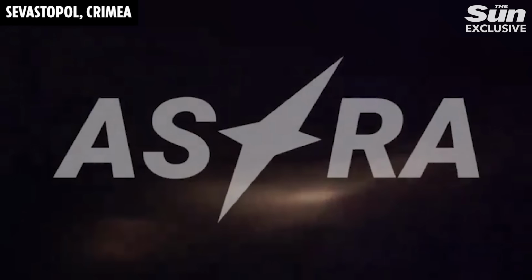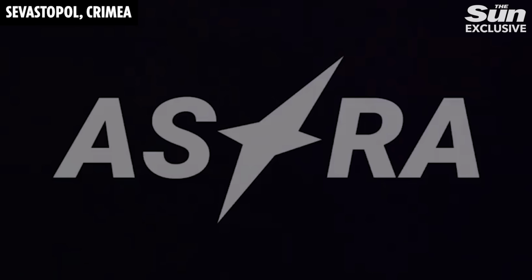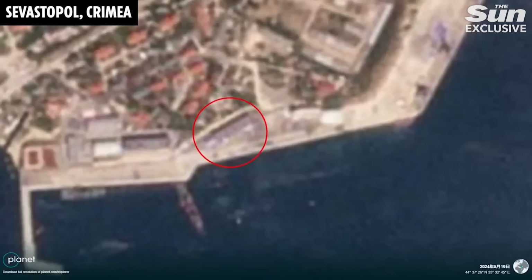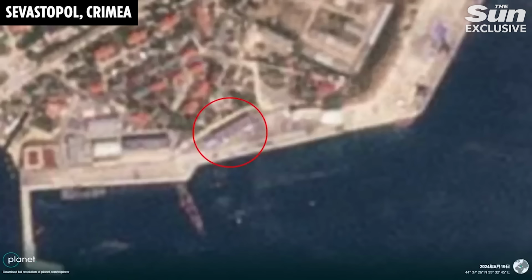Those same ATACMS missiles were used just last week in an attack on Sebastopol, the capital of Crimea, sinking, we understand, a Russian corvette. The Russian Black Sea Fleet has been hammered by Ukraine, often using some of its own developed sea drones like the Sea Baby and the Magura 4, but also with Western weapons. We've seen that just recently with those ATACMS, and before that with the British supplied Storm Shadows and the French Scalp cruise missiles.